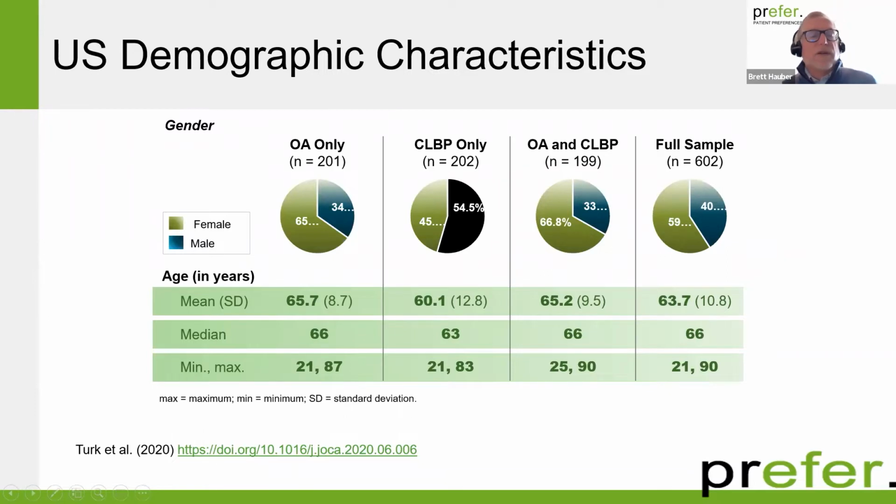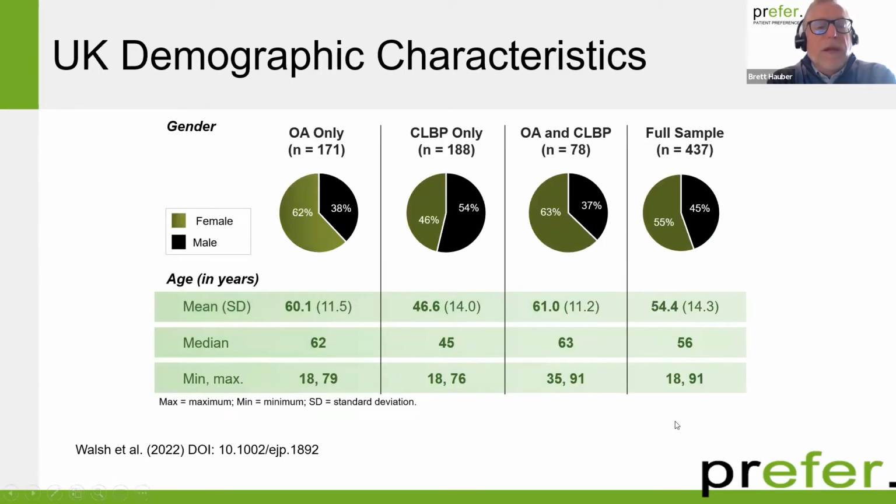So the US characteristics, the mean age for OA and chronic low back pain, and for concurrent OA and chronic low back pain, and for the full sample, mirror generally what we would expect to see as the mean and median age of people with these conditions in the US. And if we go to the next slide, in the UK, the samples are very similar. The age in the UK was a little bit younger than the mean and median age in the US. We go to the next slide.